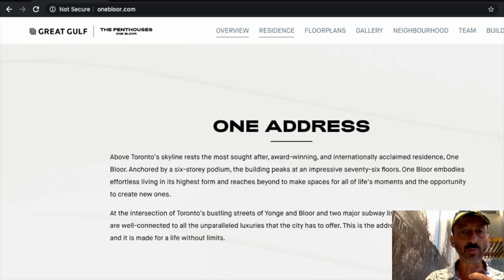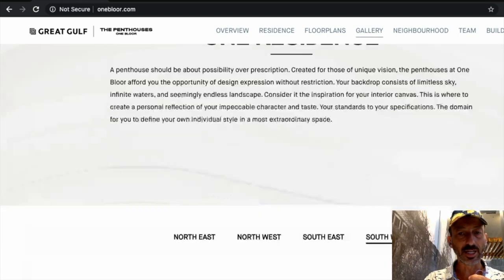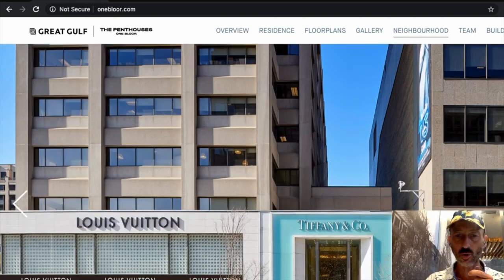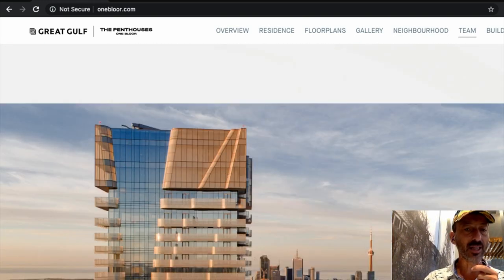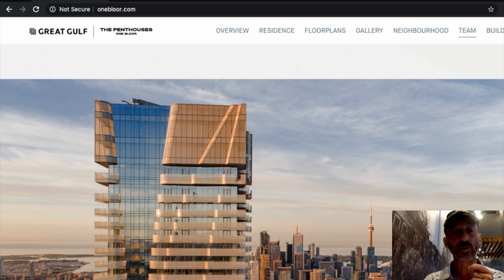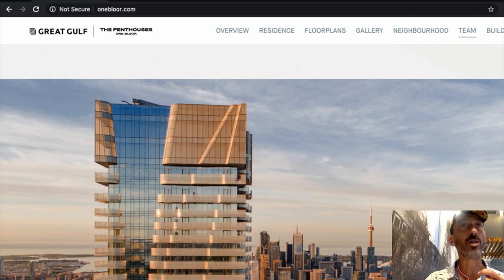The important thing to understand here is this is more than a residence. This is a home in the sky, but it's a life investment. Here's the top of the building. It's a lifestyle investment. It's a store of value. If you're sitting on 20, 30, 50, $100 million, $1 billion, this is a good place to park your money. This is a good place to put $2, $3, $5, $10 million and just let it be. That's what you want to do.